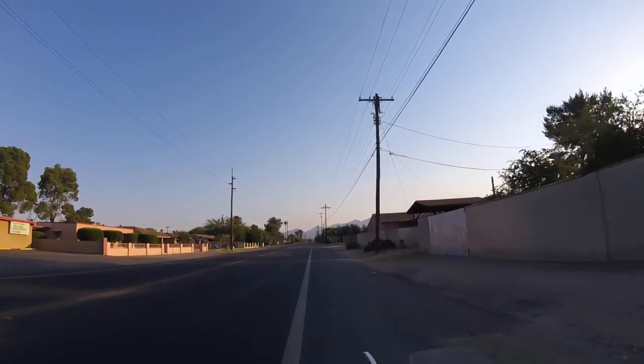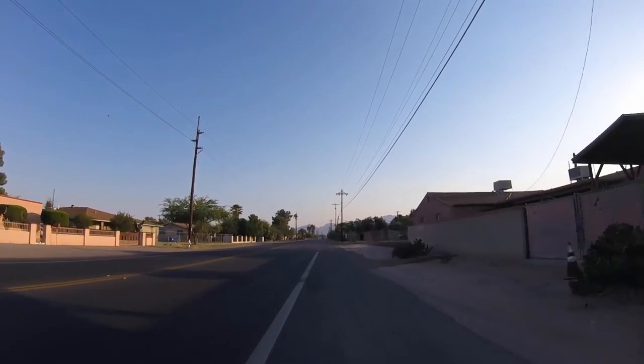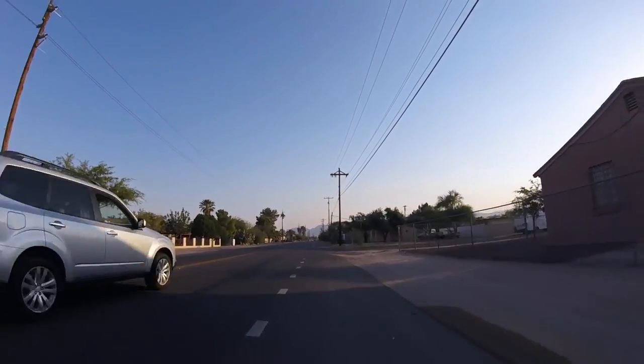This small shoulder here to the big shoulder over here. Much nicer to ride on. A little more room to work.